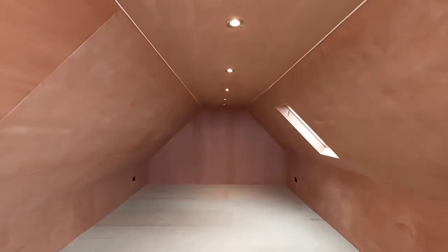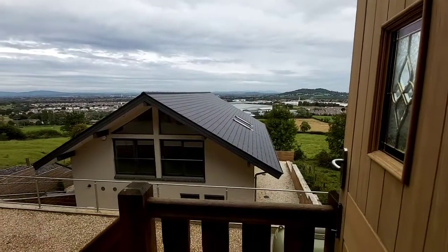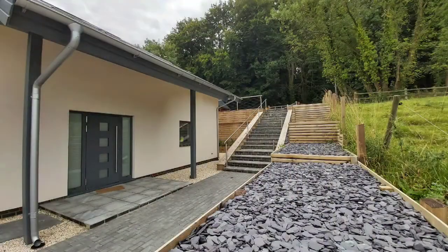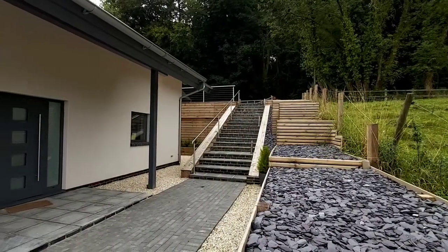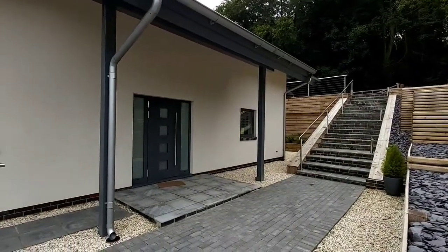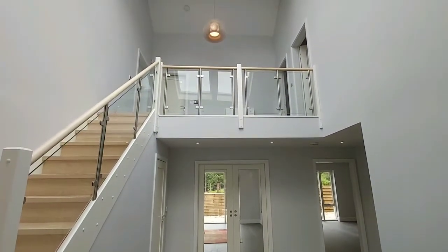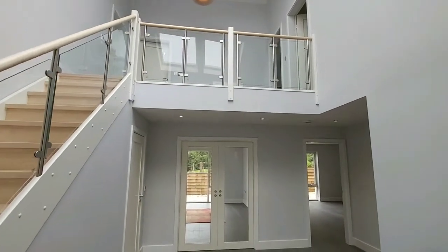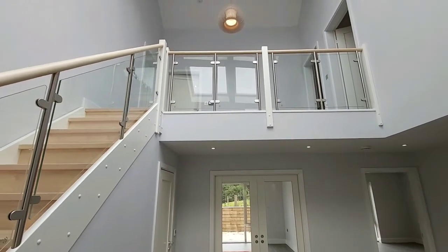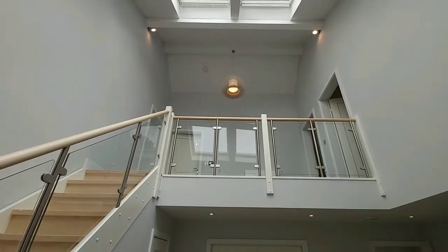Now this is the space above the carport that has power and lighting. So just before we head through the front door, this shows the access to the property. And as you enter the generous entrance hall, you've got access to the kitchen lounge area, formal dining room, utility room, downstairs toilet and shower, plus the open plan staircase and landing to the first floor.